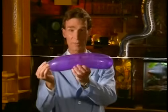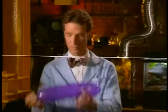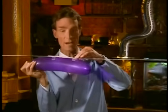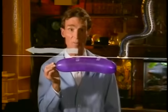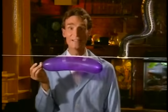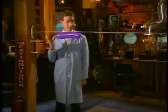Any balloon will work, but these long, skinny ones are best. Tape the balloon to the straw. Now, the momentum of the air in the balloon going this way will equal the momentum of the tape, straw, balloon assembly going that way. You ready for some momentum? 3, 2, 1. Not bad.